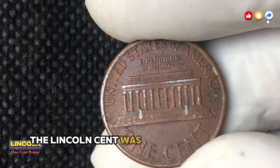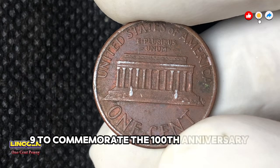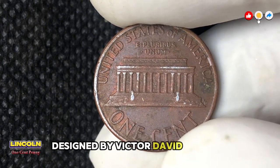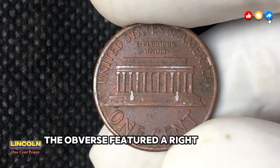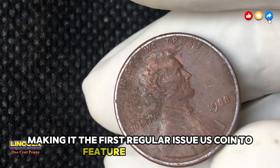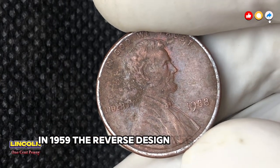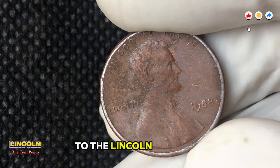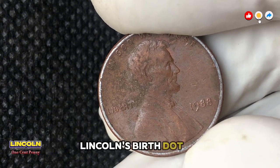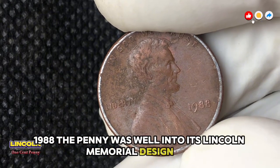The Lincoln cent was first introduced in 1909 to commemorate the 100th anniversary of Abraham Lincoln's birth. Designed by Victor David Brenner, the obverse featured a right-facing portrait of Lincoln, making it the first regular-issue U.S. coin to feature a real person. In 1959, the reverse design was changed from the wheat ears to the Lincoln Memorial to celebrate the 150th anniversary of Lincoln's birth. By 1988, the penny was well into its Lincoln Memorial design era.